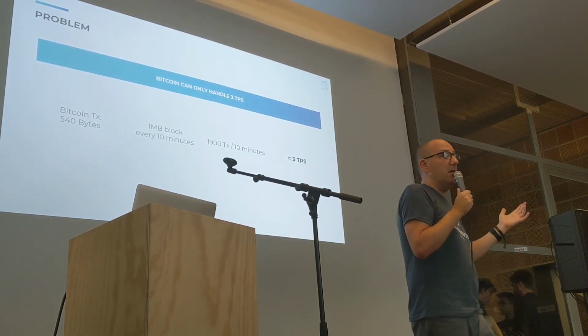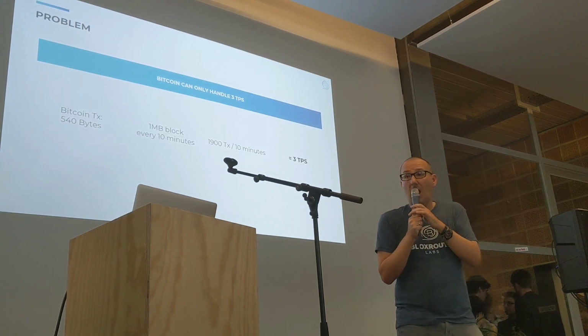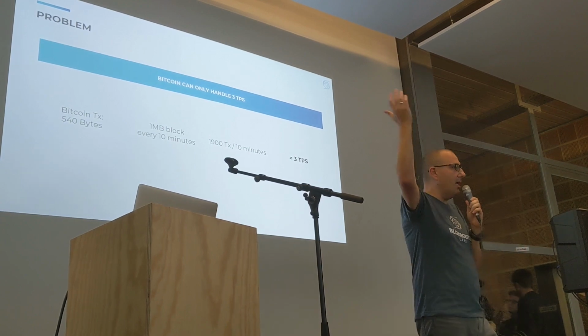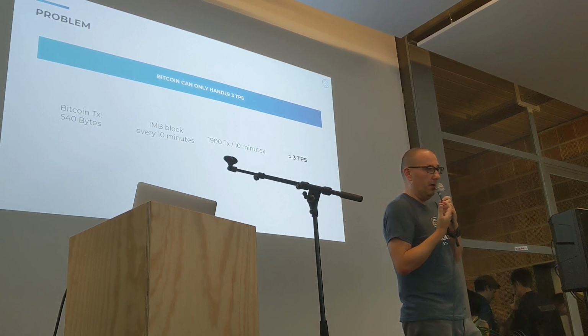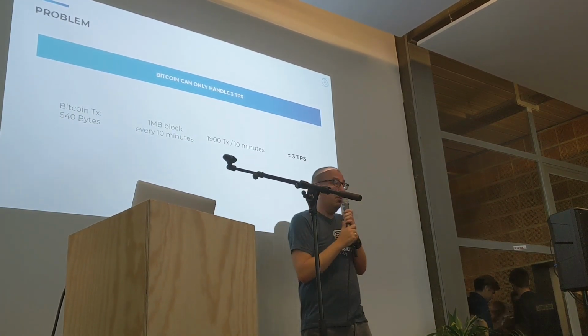This is where the limit comes into play. Okay? And just by looking at this very simple slide, you can see the key idea behind what we are doing and how we are trying to push things through. So the key limiting factor here is this 1 megabyte every 10 minutes.